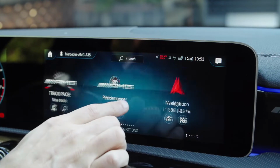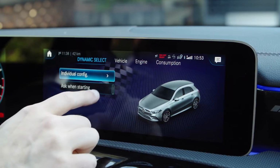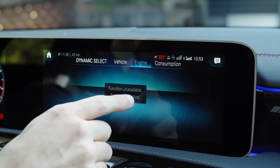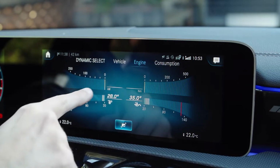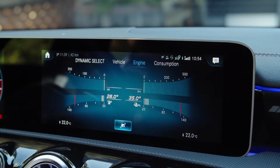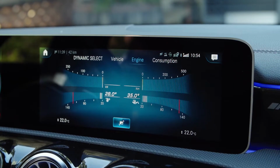And then you also have some special performance AMG meters where, for example, you can check those engine functions available here, like kilowatts or Newton meters of torque. We will show you those also when we drive the car.